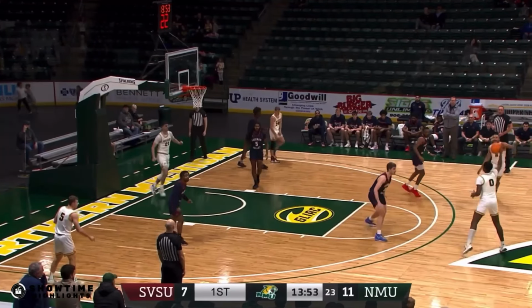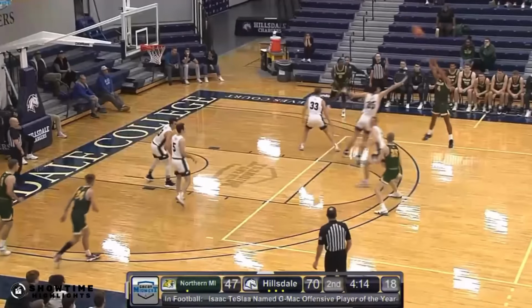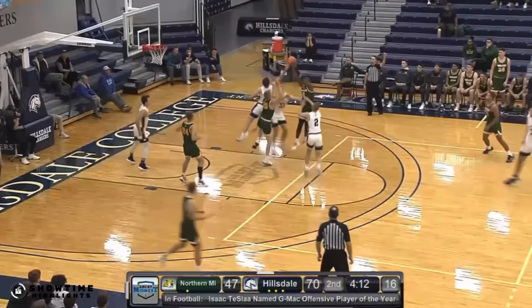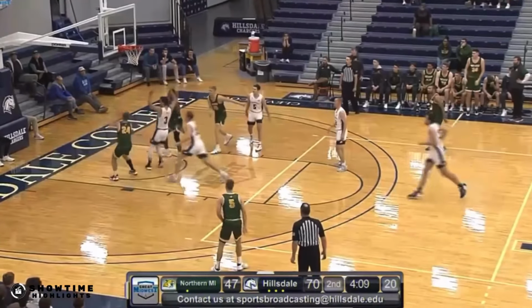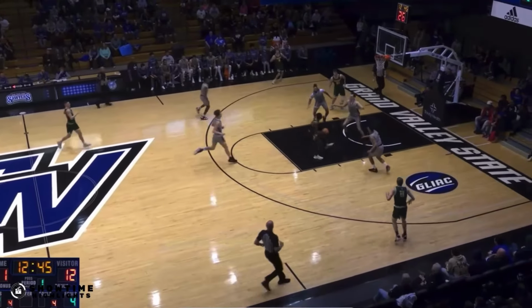Here's Schultz, makes a move to the inside. There's a double waiting. He passes out of it to Tolefree. Northland in assist. Rebound to Northern Michigan. Great rebound there by Tolefree.